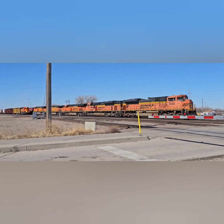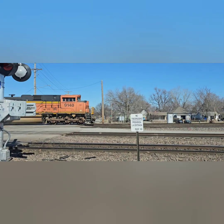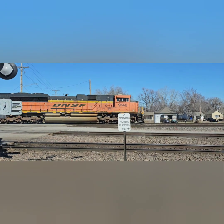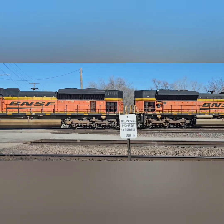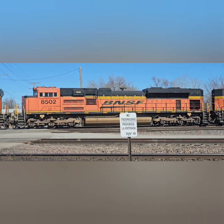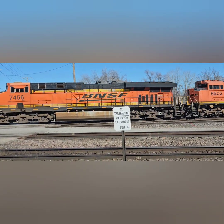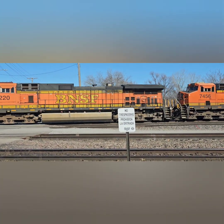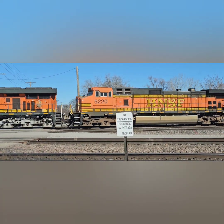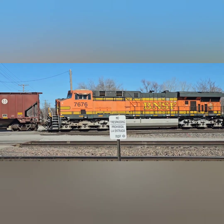Wow, there's power on this. I got 5 units on this. Should be a decent size. There's an ACe 9148, followed by 8502, another ACe. Followed by 7456, an ES44 AC. Sorry, DC. It's a DC. Then a Dash 9 44 CW. And finally, an ES44 DC, another one.